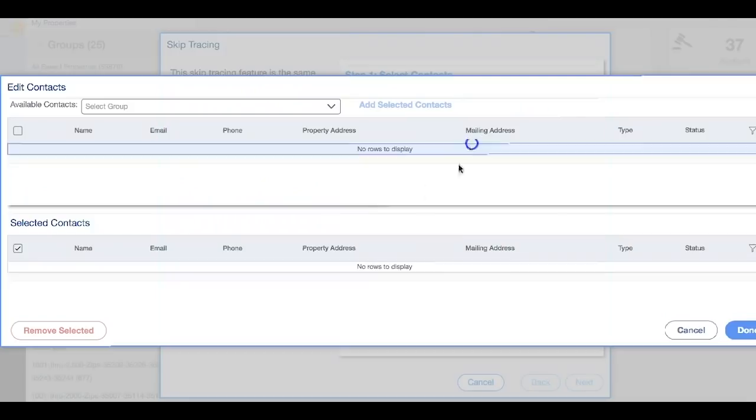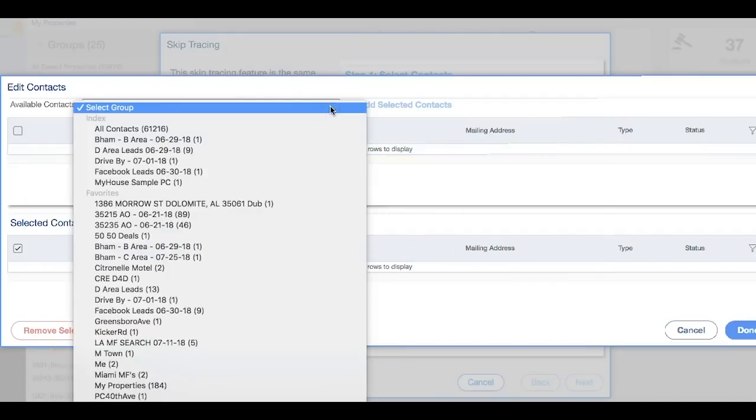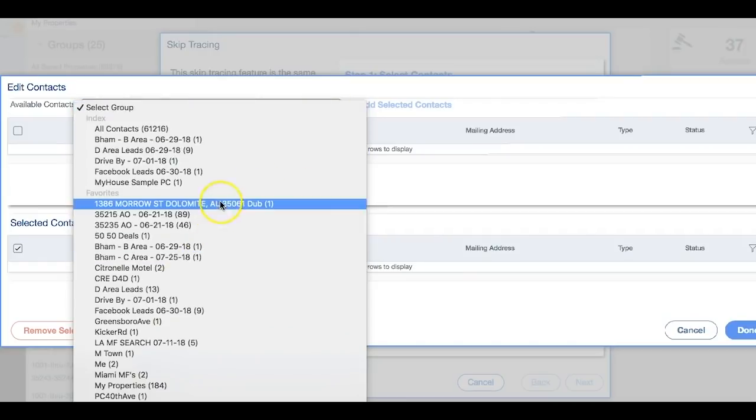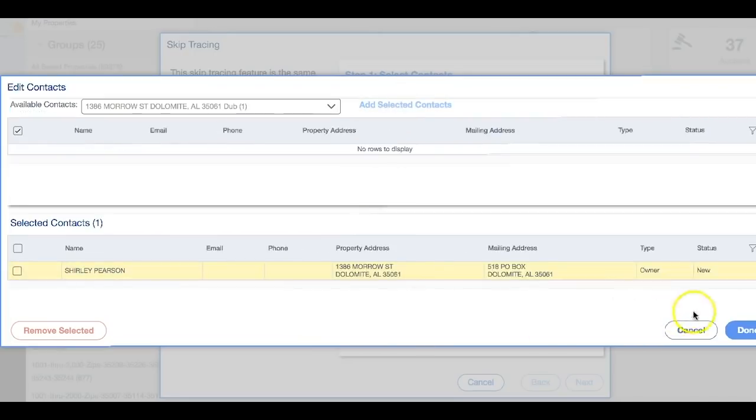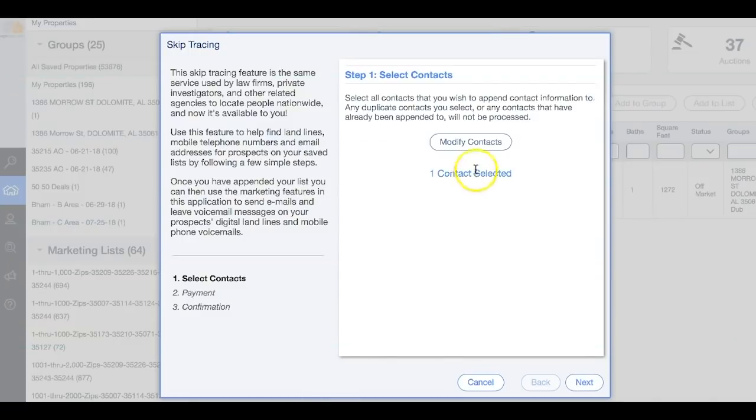So I want to select contacts. All right, so the first thing you do, go to available contacts, and then I want to go here. It's automatically right here under favorites. So 1386 Morrow Street. All right, now I need to add the selected contact because sometimes you may have multiple contacts, but you might not want to add them all depending on what group you're targeting. All right, so I added that. So now I hit done. So I got one selected. And so now it gives you an option to modify if you need to.